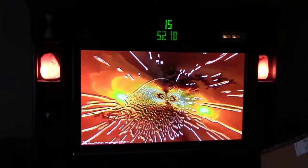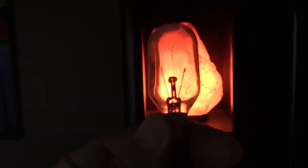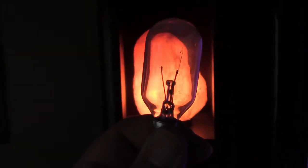And of course we have Jay Shoutcast playing on the big TV. We have the salt lamps there, and we're currently listening to Finger 11, Talking to the Walls. Can't even see that. That's nice. There it is. I had to replace the bulb in there recently because it burned out. That wasn't cool, but I got a bunch of these as replacements just in case.